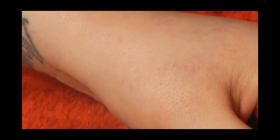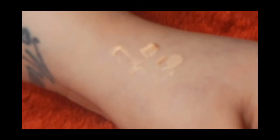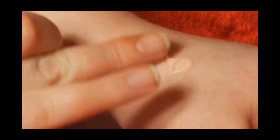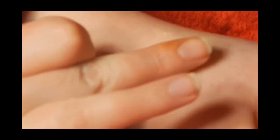And so we can see my hand pores close up now. So what I'm going to do is take some of the pore primer and apply it to my hand. I think that's more than enough. Let's move that out of the way, and then it says blend out using your fingertips, so that is what I will do.